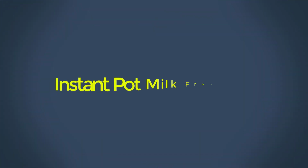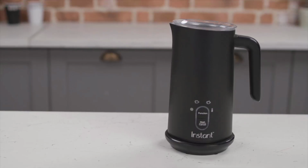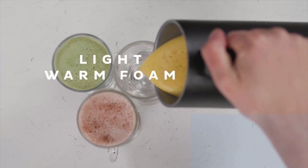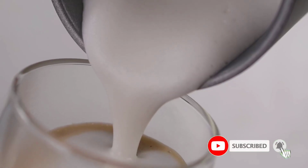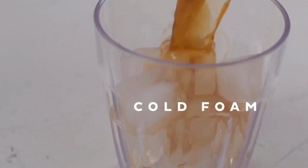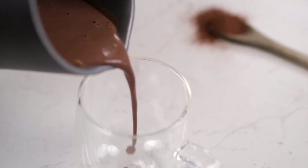Number 5. Instant Pot Milk Frother. Best known for its world-class pressure cooker, Instant offers a no-nonsense milk frother at a reasonable price that won't leave you feeling bad about buying it on a lark and using it only 2 or 3 times a year. This bare-bones machine has a simple function button that toggles through 4 options: cold foam, hot with light froth, hot with heavy froth, and hot without froth.